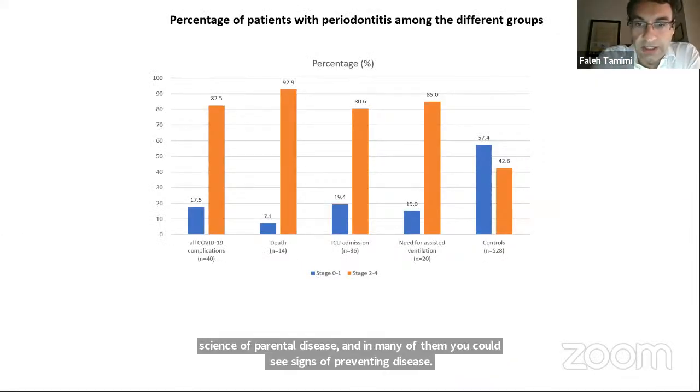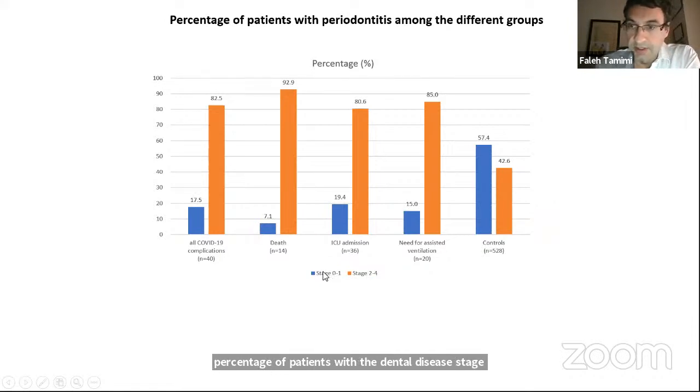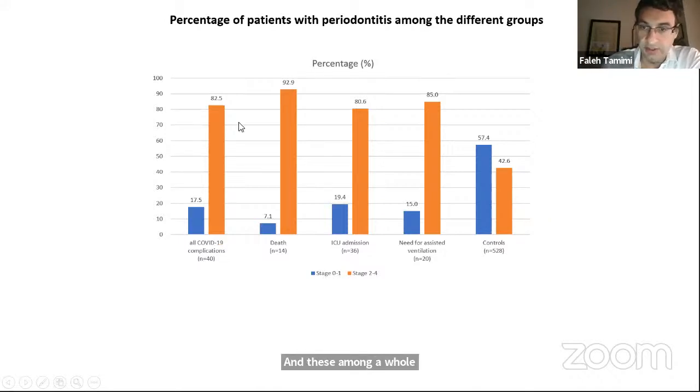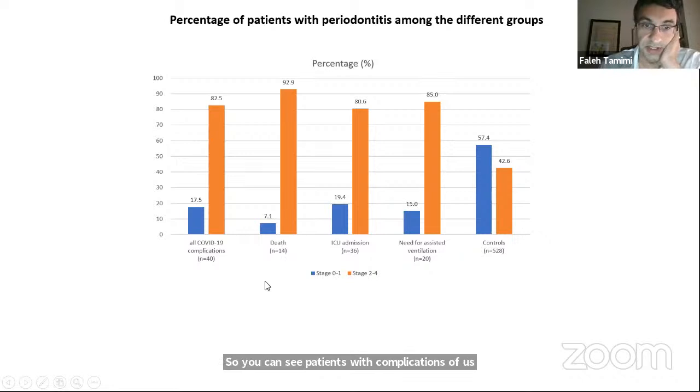So when we did our analysis, this is basically the percentage of patients with periodontal disease stage 2 to 4, or no or mild periodontal disease, among all the COVID patients with complications. You can see that among patients with complications, a vast majority have periodontal disease. Among patients that died, 92% of them had periodontal disease. Among patients with ICU admissions, 80% had periodontal disease. Among patients that needed assisted ventilation, 85% had periodontal disease.